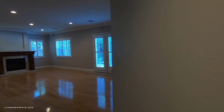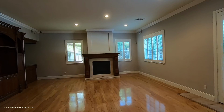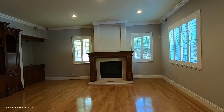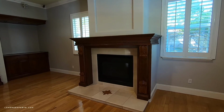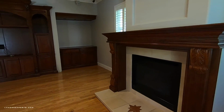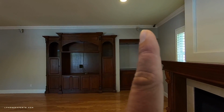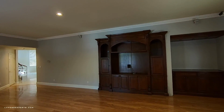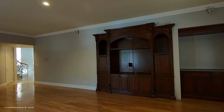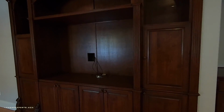Now coming into the family room, look at that wood mantle. That was all done after. You got your full built-ins. You also have a security system here. Looks like they did some crown, surround sound.